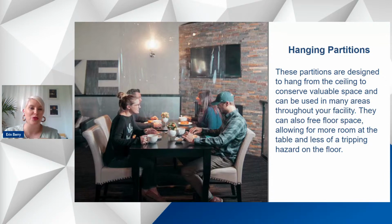The great thing about this too is it kind of goes away. So, it's really nice and transparent. There's not a lot of framework around it. So it does kind of have a little bit less of that institutional feel as well.